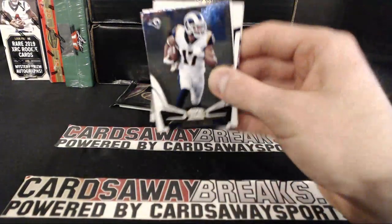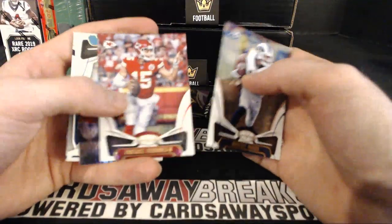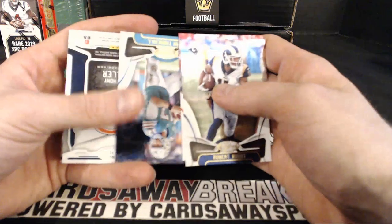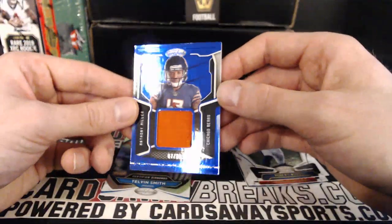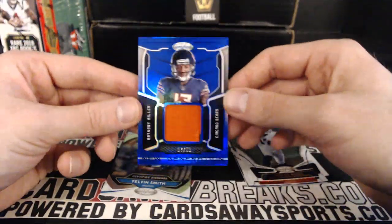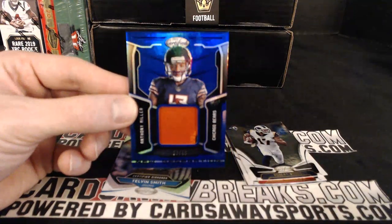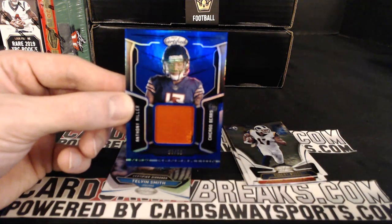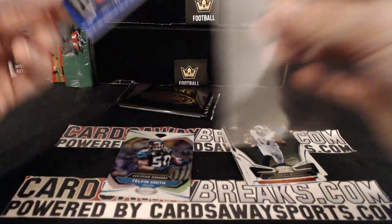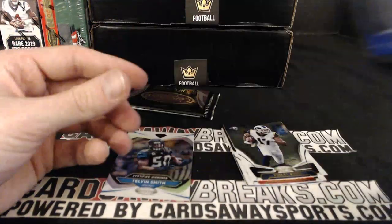Oh, wow, some thickness. What could it be? What could it be? Robert Woods, Patrick Mahomes, Ryan Tannehill. Here we go, Chicago Bears, Anthony Miller. Bam! Number to 50. Got a little navy blue seeping in the bottom right there. Two color, number to 50, Anthony Miller. There we go, Bears. Chicago Bears going to Nathan M. Beautiful. Sweet looking card right there. New generation, number to 50, Anthony Miller. Beautiful.